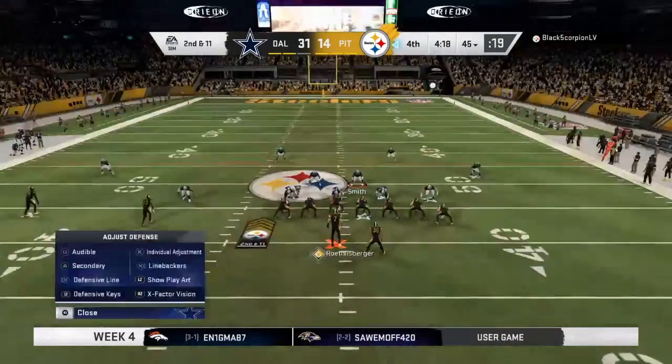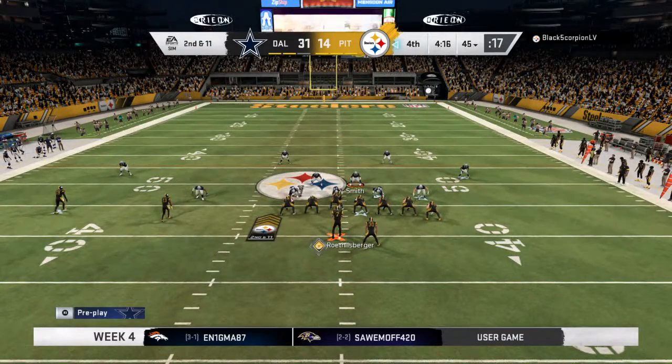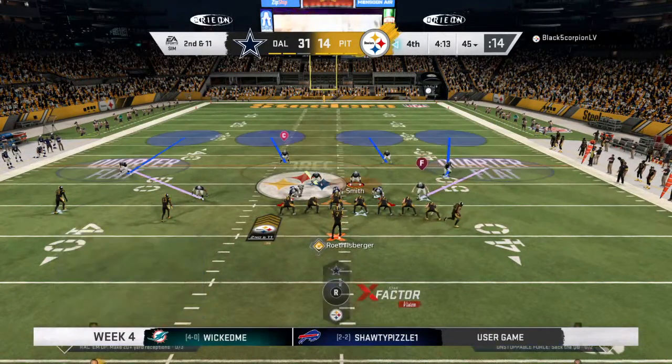Block 80! You ain't going nowhere. Here we go, here we go.